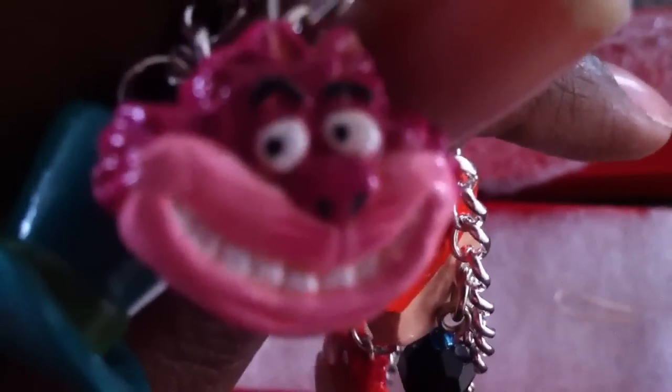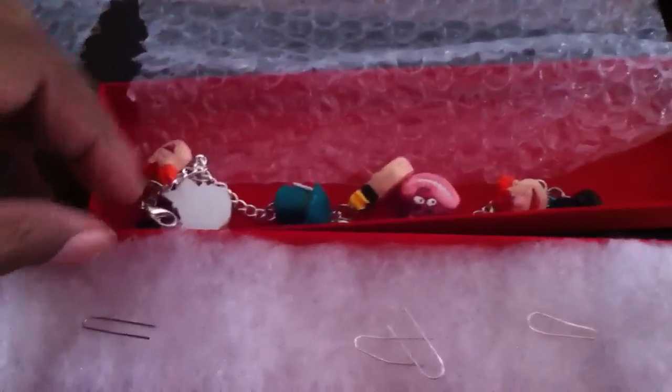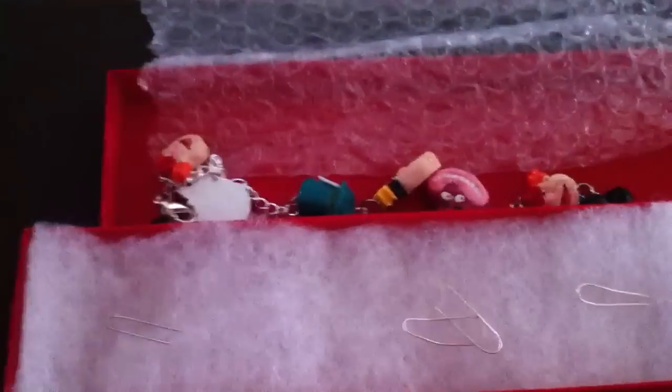Look at that Cheshire Cat. Awesome, awesome. So guys, this is a bracelet, and I am so excited to have this. It is so beautiful. Thank you, Cats-Purrfect. I love it, love it, love it. Like, words can't even describe how much I love this piece. Thank you. So beautifully packaged.